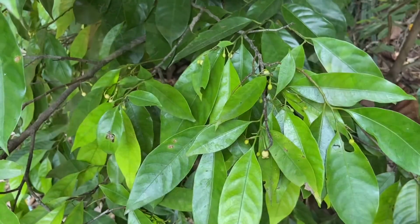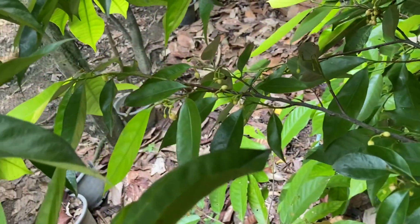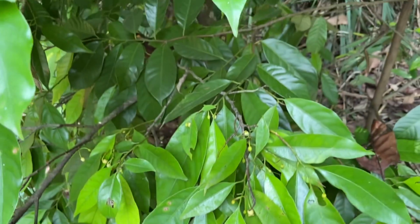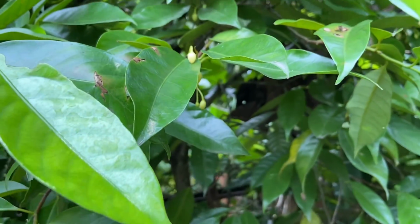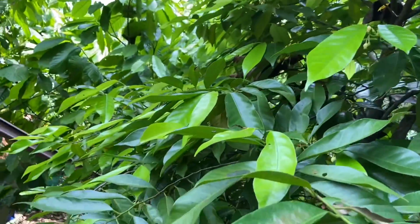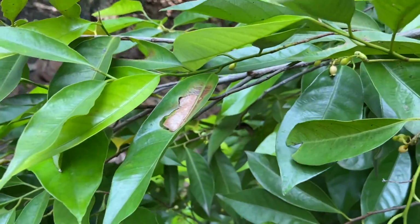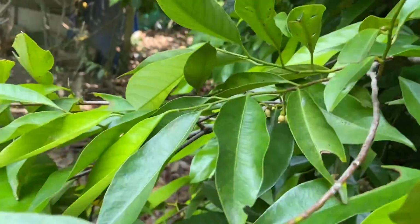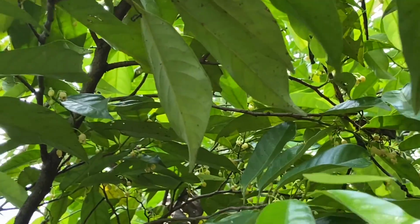Nutmeg death. Since we cut that male down that was in the way, you can see how the female behind it really started to blossom in a big way. All these little yellowish flowers came out after we cut down the other tree that was in the way, and we would do it again. Have a close look. Flowers in masses.